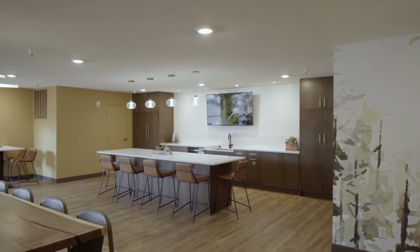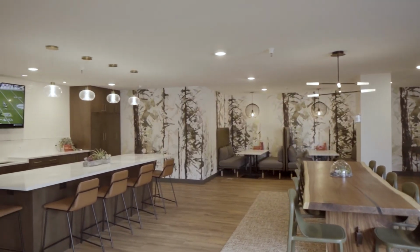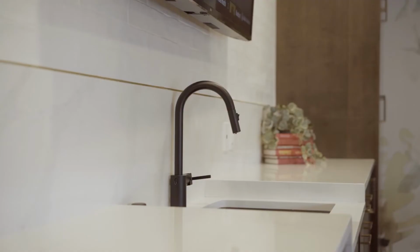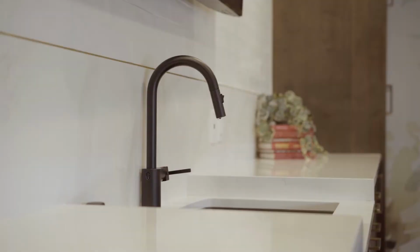We removed a former restroom and added space for a full kitchen and dining area. The kitchen contains a cabinet front refrigerator, ice maker, countertop oven, and microwave. Beautiful granite countertops with a tile backsplash and a huge island for entertaining.